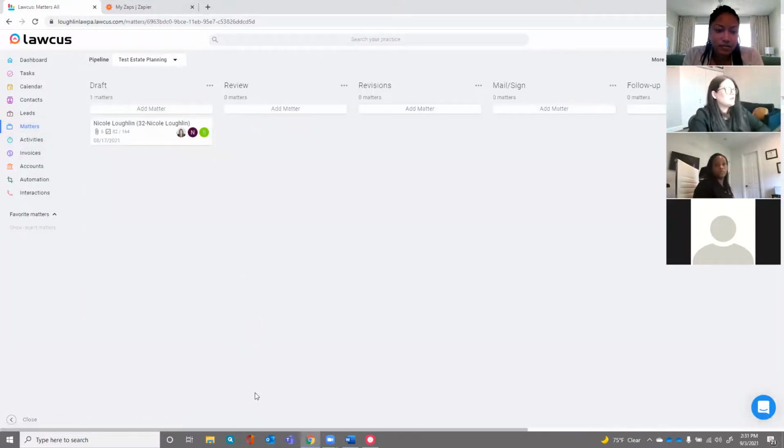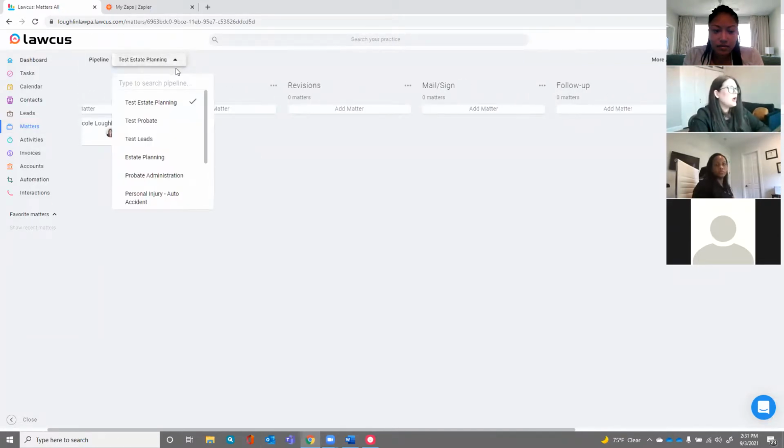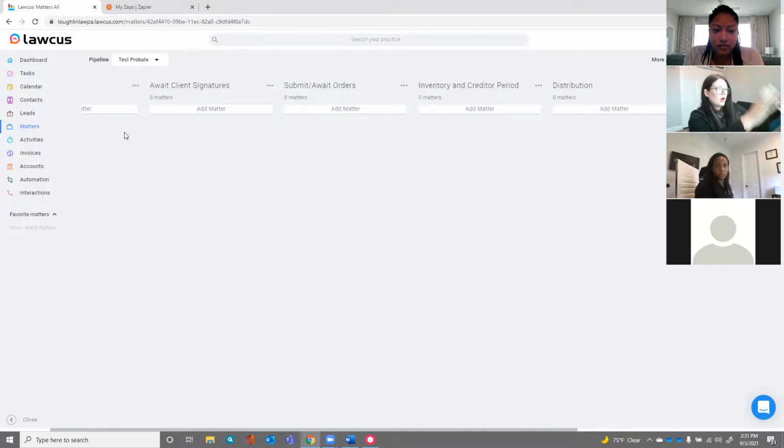And because you can't see it here, because I didn't create a ton of test matters for you, but if I'm in probate or estate planning or PI, you're going to know where all of your cases are and where the bottlenecks are, and where I can automate more follow-ups, like when we're awaiting client signatures. When we're awaiting orders, that's out of our hands, right?